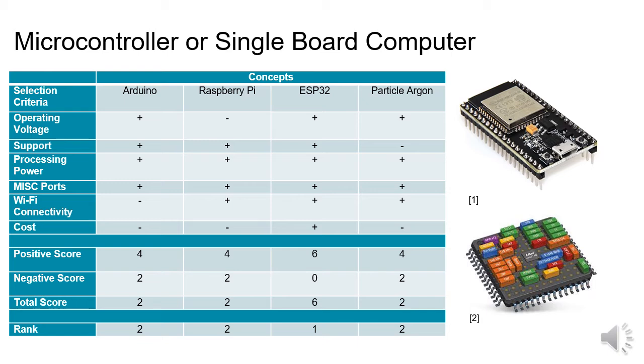One of the first things we looked at was the Arduino. However, without buying outside components, there wasn't Wi-Fi connectivity built into the Arduino, and it was also more expensive than what we were aiming for. The next thing we looked at was the Raspberry Pi. However, this operated at a voltage higher than what we wanted for our overall system, and it also cost quite a bit.